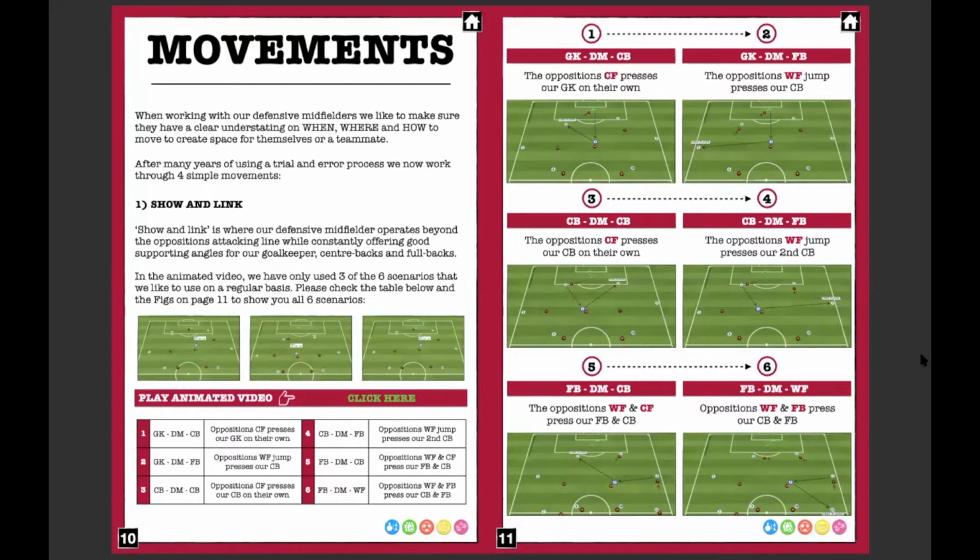In the table shown here, we highlight 6 scenarios where a defensive midfielder will show for the ball and link the play. We have also created a short video of 3 of these scenarios with clips from the professional game. This can be accessed through the link here to our YouTube channel. Information on the other 3 movements, drop between, drop beside, and rotation, are on the following pages.